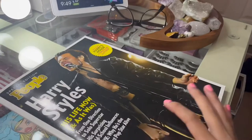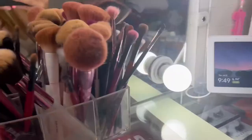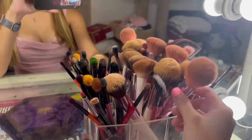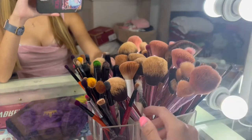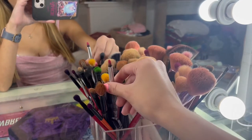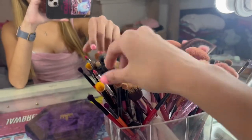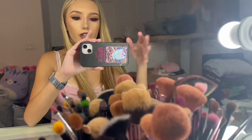So we have my hairstyles magazine I got like a month ago. We have all my brushes right here. These are Jeffree Star. These are BH Cosmetics. Coca-Cola X Morphe. These are from my friend Mia, Lashy by Mia. Morphe. This is a really old MAC brush that my mom gave me. Yeah, they're all like Morphe or a collab or something like that.